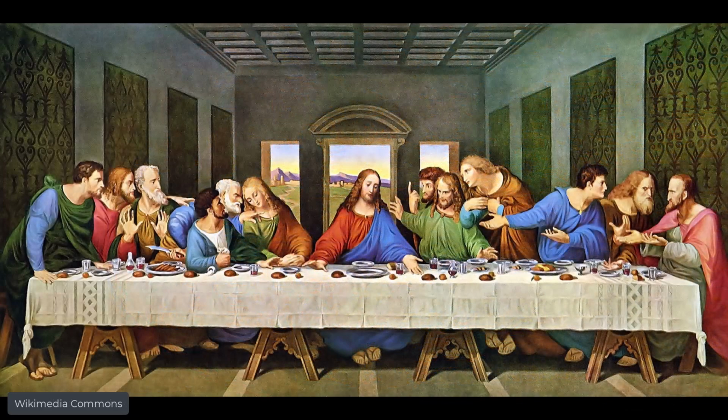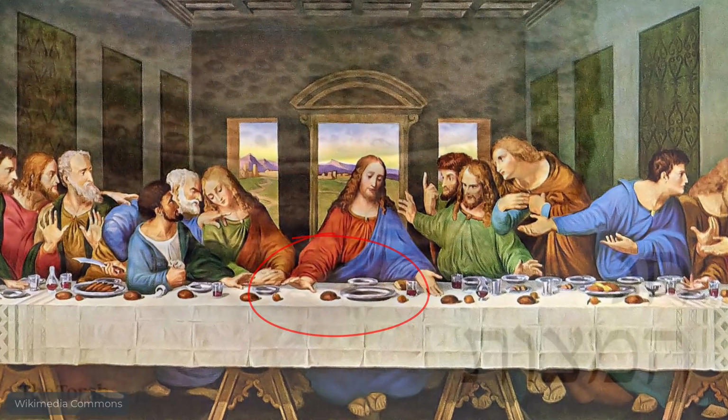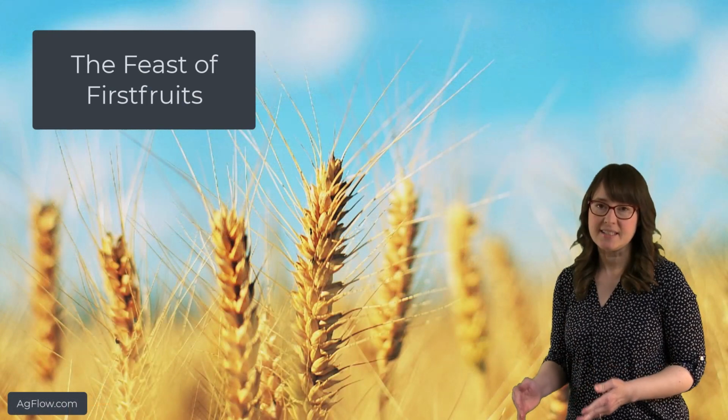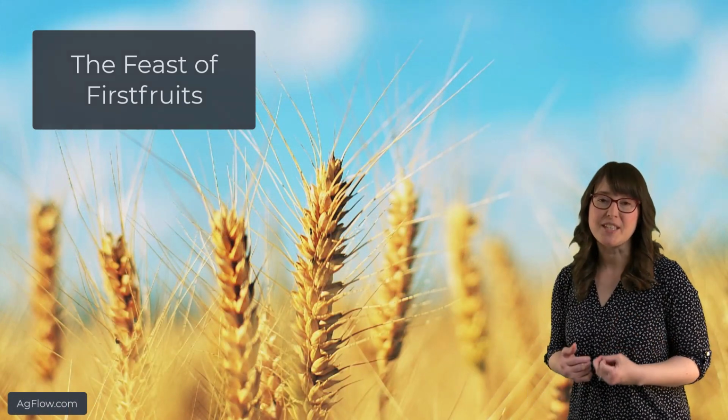And we've all seen Da Vinci's painting, but I love how the authors point out there's something not quite right here if you take the Old Testament into account. If you remember when the Israelites were leaving Egypt in a hurry, they didn't have time for their bread to rise. Very quickly in succession, the next feast on God's calendar is a day later, the Feast of Firstfruits. Now this is typically when the ancient Israelites would have brought in the first of the barley harvest, and we see this in the book of Ruth.